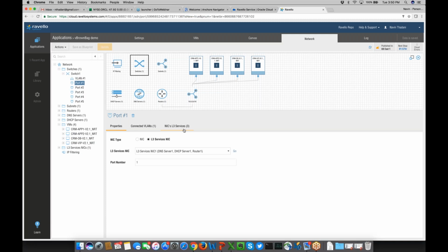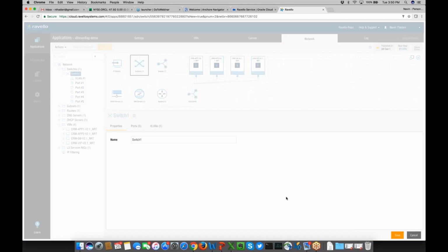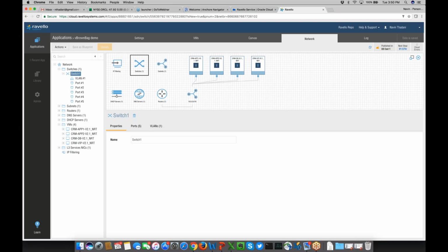I guess that would be at the switch level rather than on a single port. Yeah, it's driven there, one should be here. I don't know. Anyway, I'll double check on that and get back to you, Alistair. No problem.